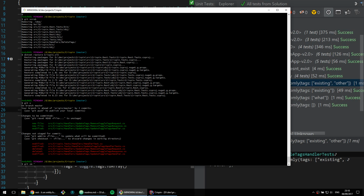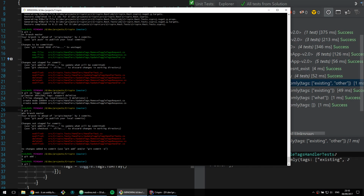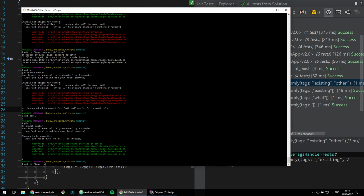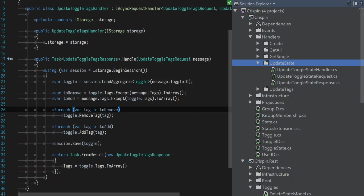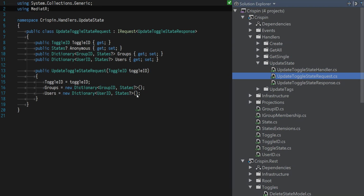But I am going to commit those as doing that because I did write that and then we undid it. Tags support deletion. And now we do this. Tags rewrite tag update and removal as HTTP post. No, delete cannot have a body. Great. So that just leaves us to rewrite the updating of state, which is not as easy. That'll be more fun to do.